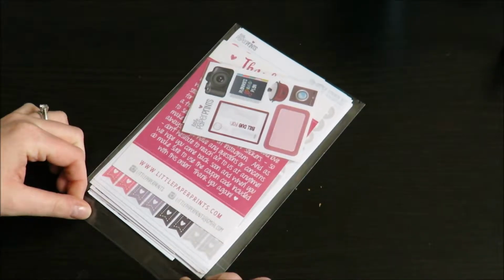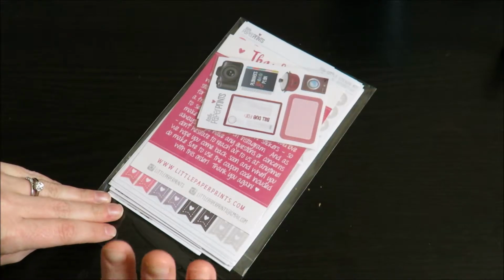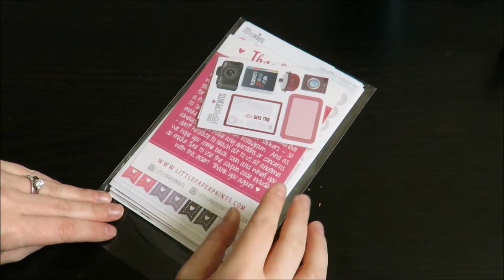Her color scheme, I don't know how else to describe it, was just very, very much my aesthetic. I just loved the colors that she used.